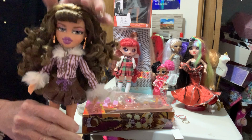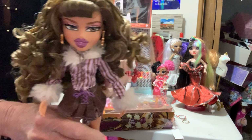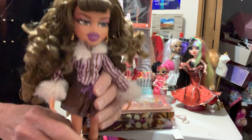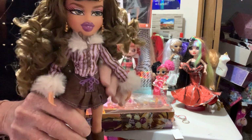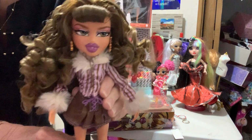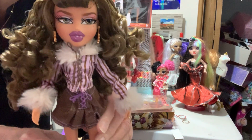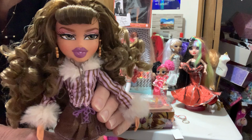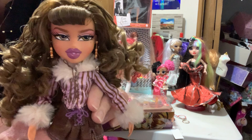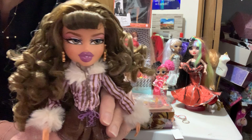Cute. So I do have Jade in Alwayz Bratz, so I want to get all of them. I'm slowly getting on there. At Walmart, you kind of gotta grab them as you see them, or as they're in stock. They're probably selling out. She's the only one I saw. I think all I had was her and Jade.